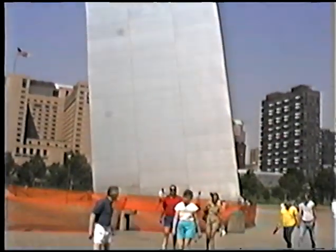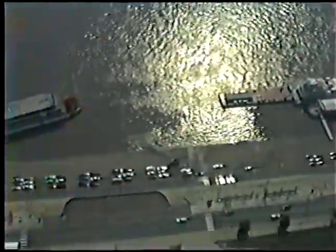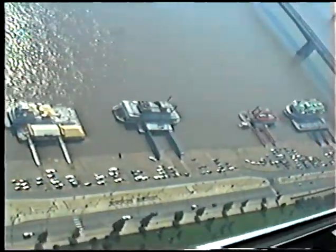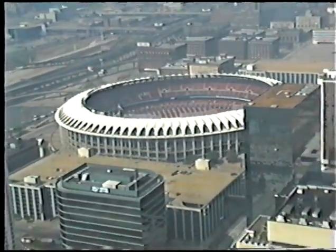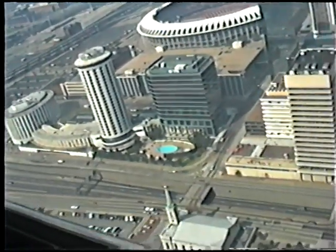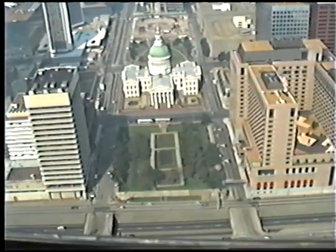There's a view of the arch from our table in our floating restaurant on the Mississippi River. That's the arch. Hi, Michael. Here's the riverfront below us. Different boats docked. Bridge across to Illinois. At downtown St. Louis. There's their football stadium. Bunch of hotels along the riverfront. That must be City Hall.